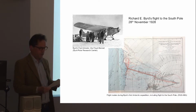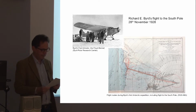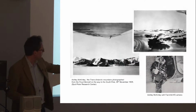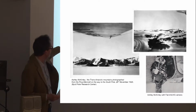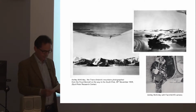As you will all know, on the 28th of November 1929, Byrd made a 17.5-hour return flight from Little America Station on the edge of the Ross Ice Shelf to the South Pole on board a tri-motor aircraft, the Floyd Bennett. As they flew over the Ross Ice Shelf and then through the Transantarctic Mountains, Byrd's photographer, Ashley McKinley, used a huge Fairchild camera, which you can see on the bottom left, to capture images of the mountainous topography unfolding beneath them. So here they've gone over the Ross Ice Shelf and they're starting to go up and over the Transantarctic Mountains.